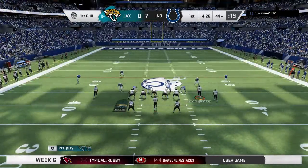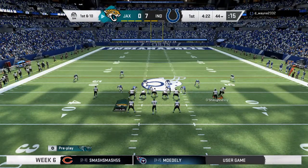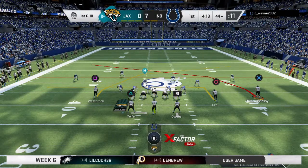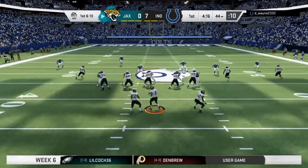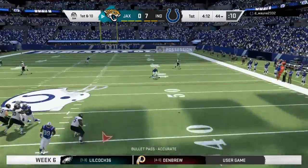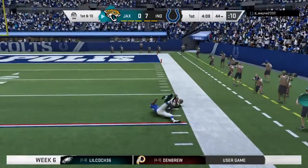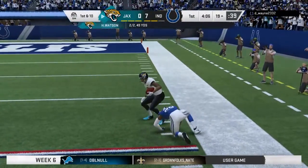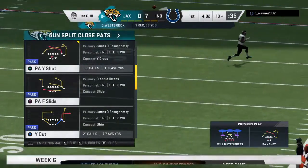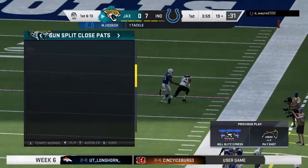Back-to-back good plays have them on the move on first down. Watson. The open man is Westbrook. And they'll wind up getting this one all the way down inside the 20. An explosive 38-yard pickup. They lulled them to sleep there, so to speak.